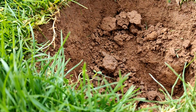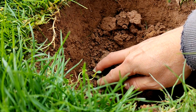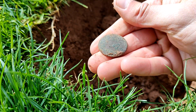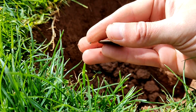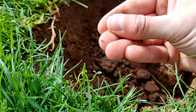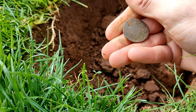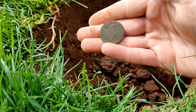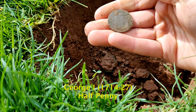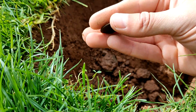This is my second hole. Can you see it? It's just there. See what it is. I think it's a coin. Little crusty one. Bet it's going to be Georgian. Oh, I think I can see a head there. Not too sure about that one. I think it might be George I. Doesn't feel thick enough for George I actually, but anyway, that's the first coin of the day.